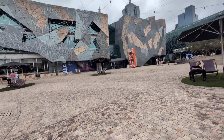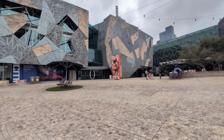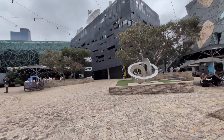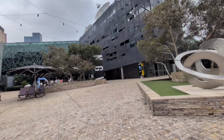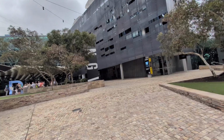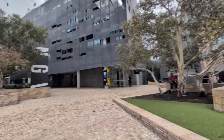And at the back we have ACMI, which is the Museum of Moving Images, and one of the NGV, which is National Gallery of Victoria. This is the Ian Potter Centre, which is one of the main parts of the NGV. The other part is just further down St Kilda Road, and that's the sort of main part of it.